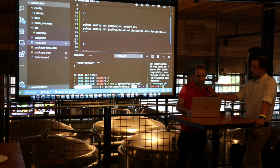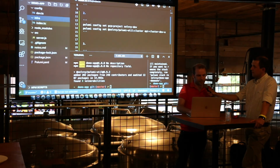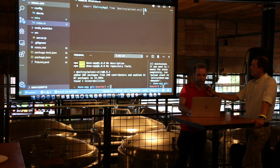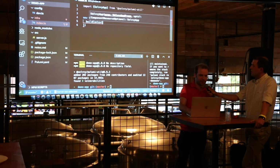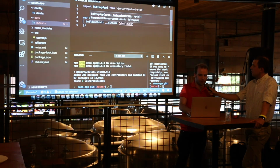So it installs that, and now in this info subdirectory, I'm just creating a small index file where we say import Solvvy Pulumi util, and I say Solvvy app, and I say new Solvvy app, and it has a lot of parameters, but for the default case, the only thing you need to actually pass is the build context, which is kind of the working directory from which we will build the Docker image.